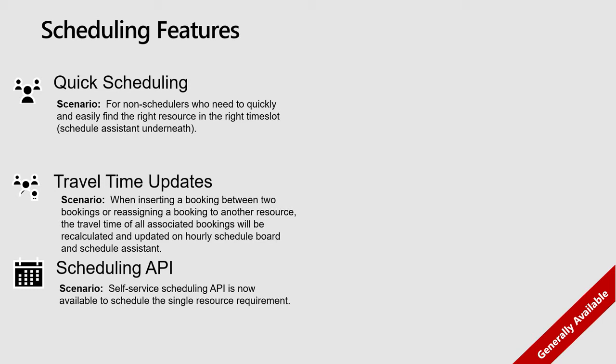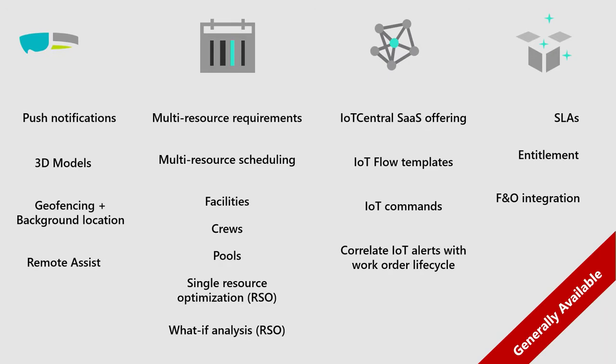Self-service scheduling is, I personally see it, and Kyle can differ here, I see a lot of B2C customers, business to consumer customers. Self-scheduling is a big, big requirement. So we now have an API that allows you to be able to schedule things via a single resource requirement.